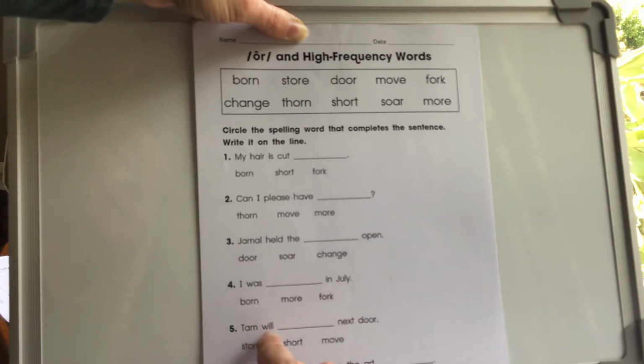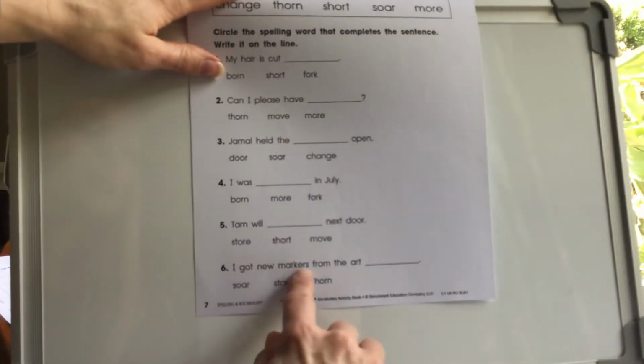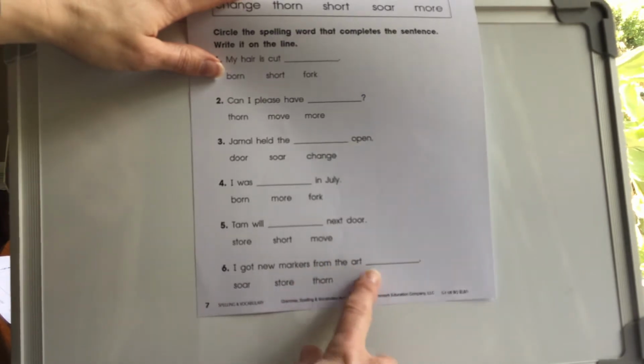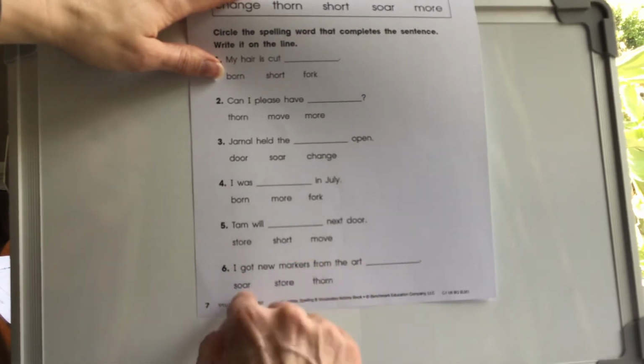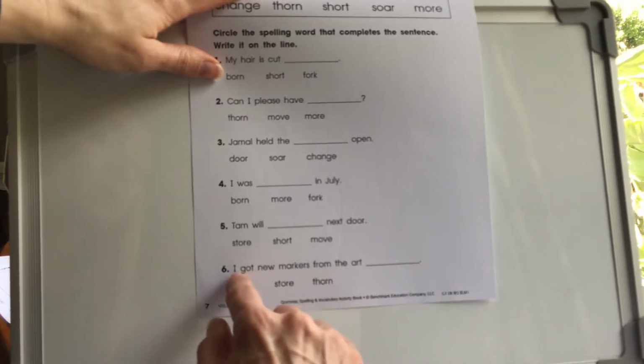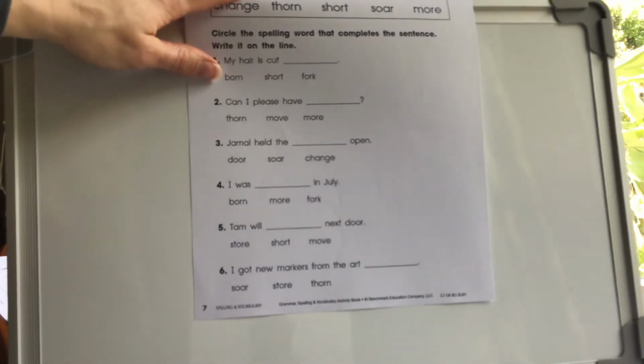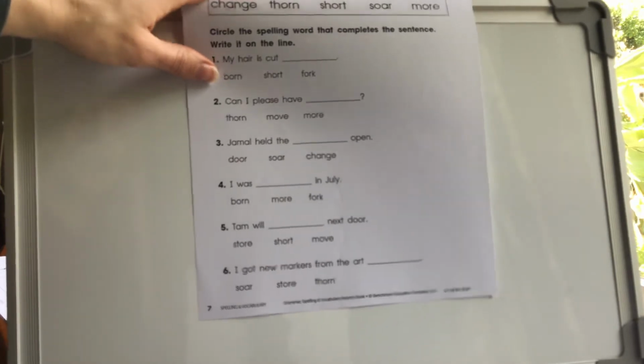Number 5, Tam will blank next door. Tam will store next door. Tam will short next door. Tam will move next door. Okay, move this up just a little bit to get to our last one here, number 6. I got new markers from the art blank. I got new markers from the art sore. I got new markers from the art store. Or I got new markers from the art thorn. So see which one you think works the best and be sure to write that down.